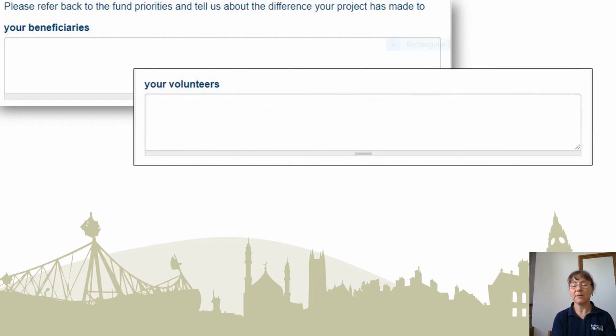Your volunteers. We've already asked you how many volunteers you expected to be helping out in the application form. Tell us a bit more about your volunteers here. Perhaps give an example of one particular volunteer. As well as helping others, how has that volunteer role benefited their own mental well-being, for example?